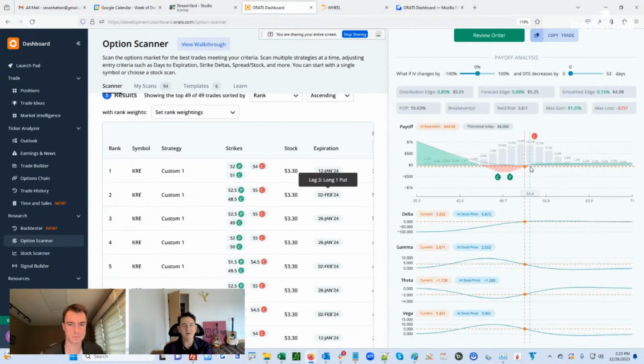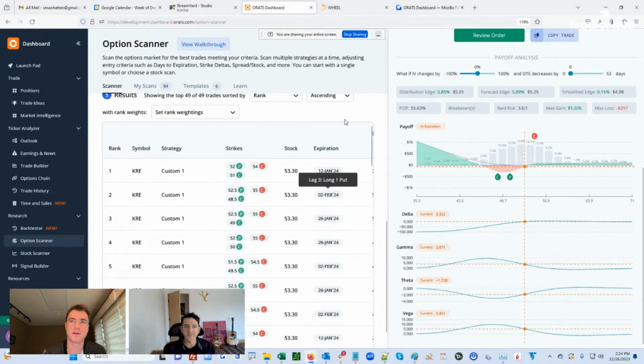And so what's happened is the skew has actually come back up. So it's not as cheap as it was before, but still there are some stocks like KRE that haven't followed the market skew back up, and it's still at pretty good skew lows, if that makes sense. It does, yeah. So you can typically scan for these types of stocks, or you can look in the Outlook to see what ORATS thinks is going to happen based on our forecast of slope and IV and a bunch of our other indicators.